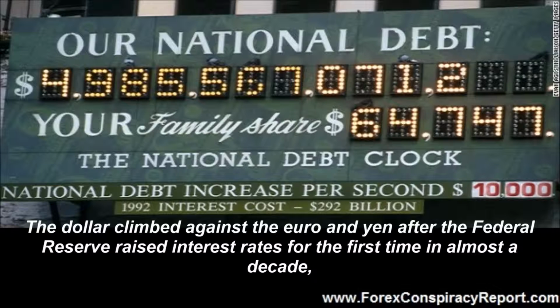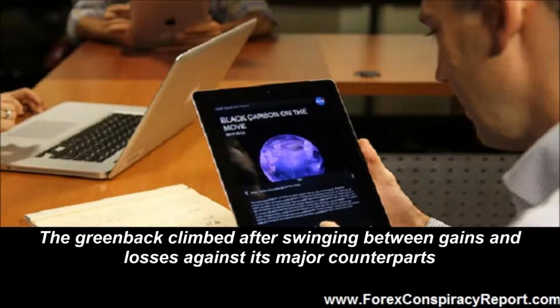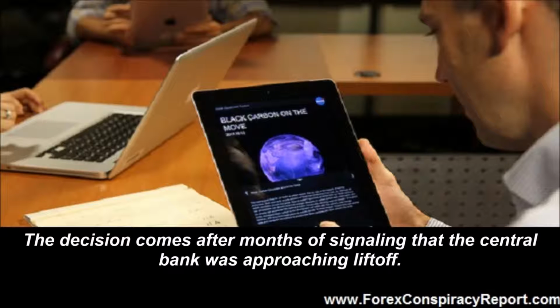The dollar climbed against the euro and yen after the Federal Reserve raised interest rates for the first time in almost a decade, adding to the allure of assets denominated in the U.S. currency as it ends an unprecedented period of near-zero rates. The greenback climbed after swinging between gains and losses against its major counterparts, as the Federal Open Market Committee said that the pace of subsequent increases will be gradual and in line with previous projections. The decision comes after months of signaling that the central bank was approaching liftoff.